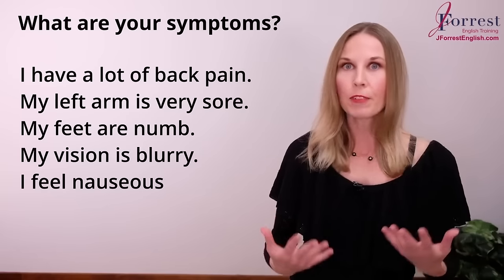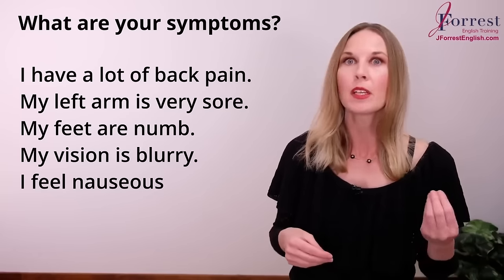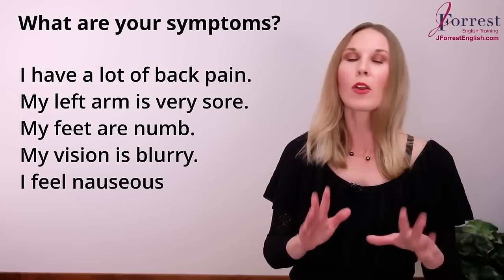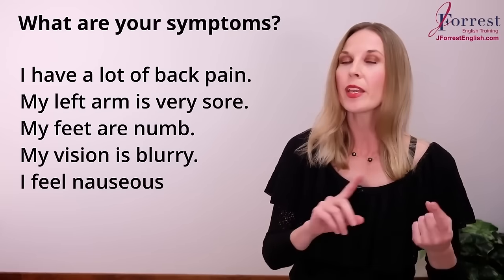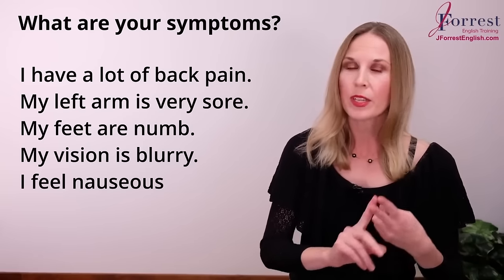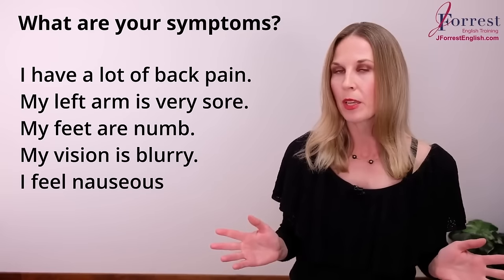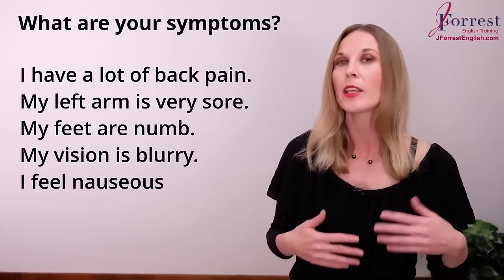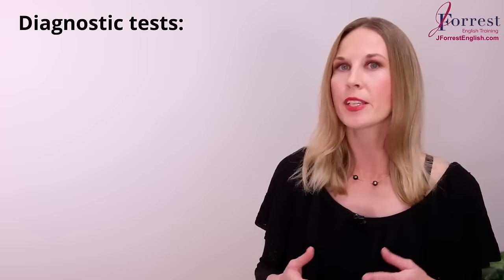Nauseous, that's the feeling you get when you're on a roller coaster. I feel nauseous. Those are just some symptoms you may be experiencing. You can experience or have a symptom. There are, of course, many, many other symptoms that you could have and that you would discuss with your GP or specialist.